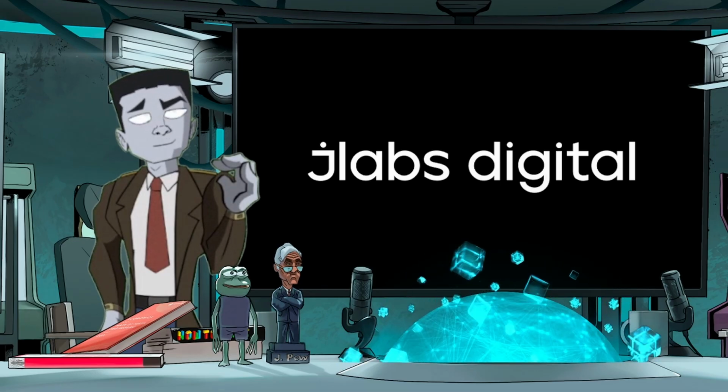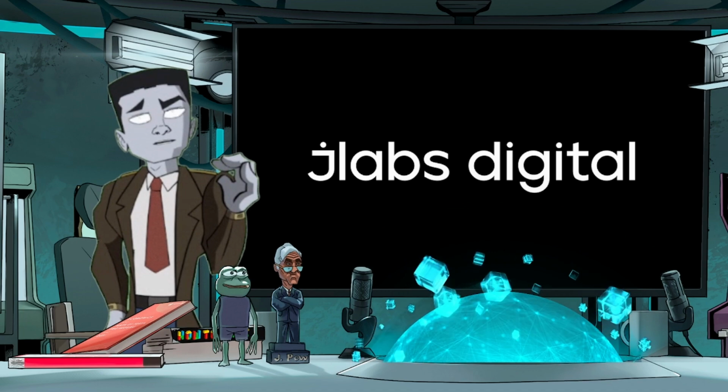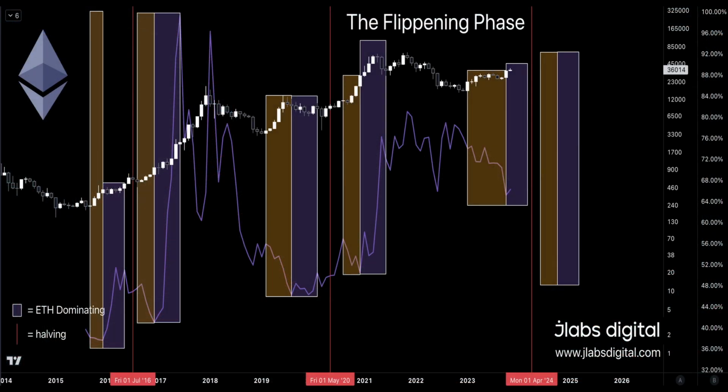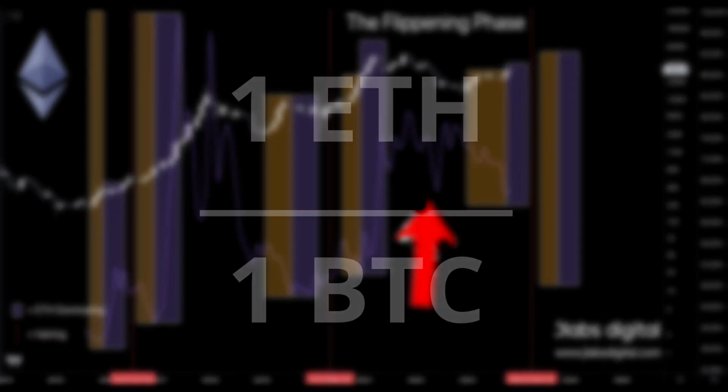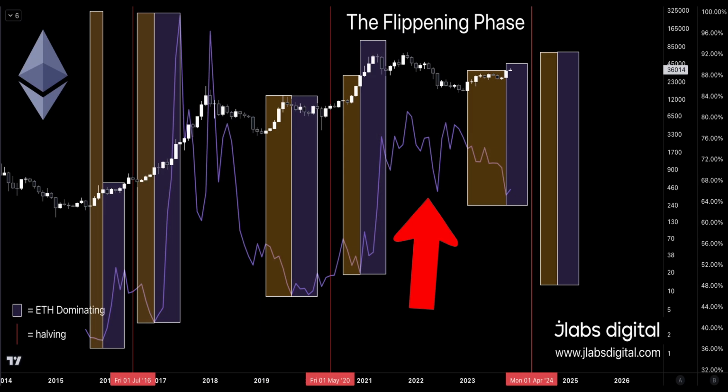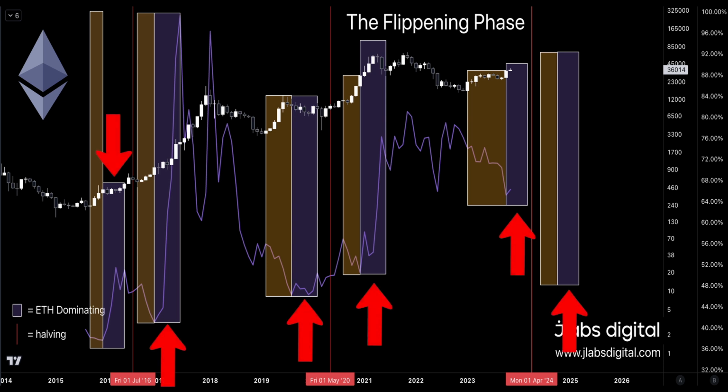For today, we know that crypto has entered the flippening cycle, where Ethereum and others outpace Bitcoin. We can see that in the purple boxes within this price chart. The purple line in this chart represents a ratio of Ethereum to Bitcoin. The higher the line goes, the more value that each Ethereum, or Ether, has relative to one Bitcoin. The purple boxes are showcasing exactly when this happens.